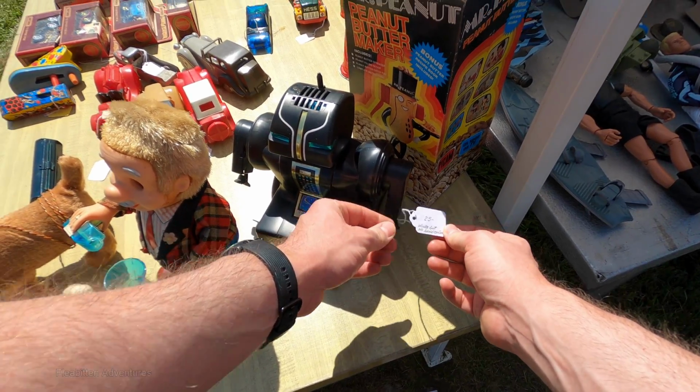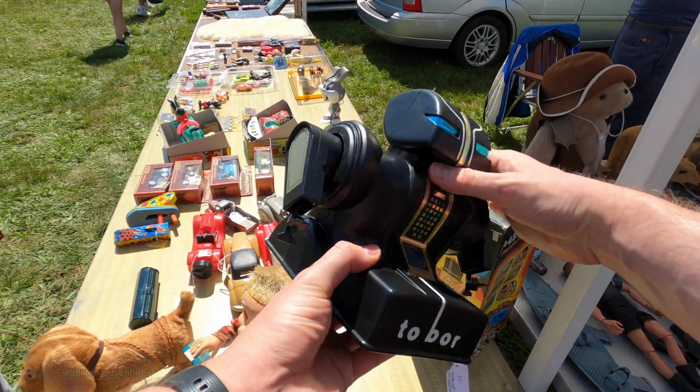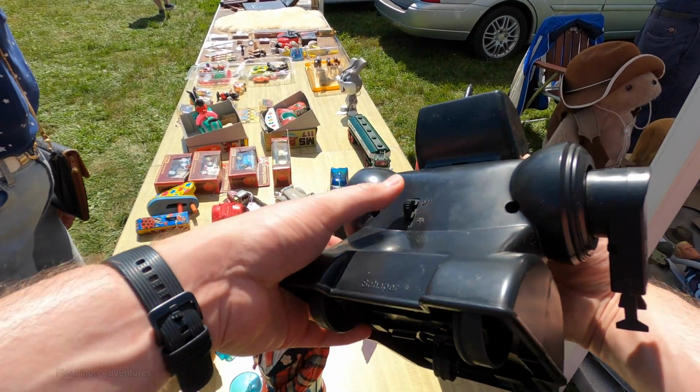Works but no hand control. They were asking $25 for that, which wouldn't be a bad price if it was working, but like it says, it is broken.